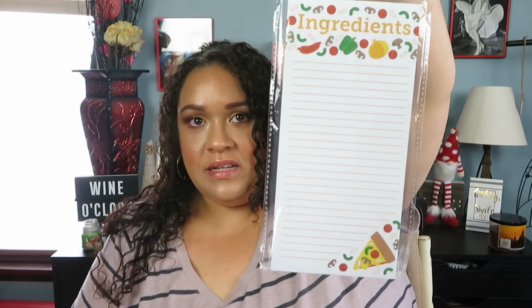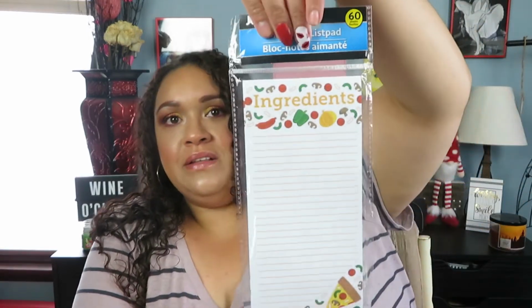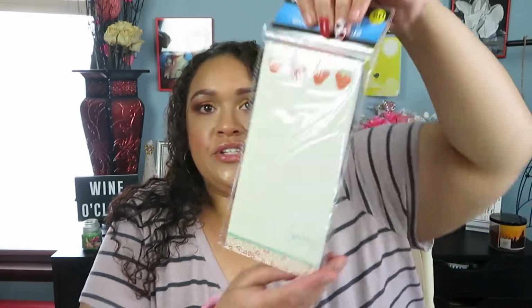The next product I picked up are these super cute magnetic list pads. So they had some new ones. This one says ingredients and has like a little piece of pizza, and I think some vegetables. Oh, the pizza toppings. And then this one says, enjoy sunny days, and it's got strawberries on it. I use these for grocery list, errands, things like that.